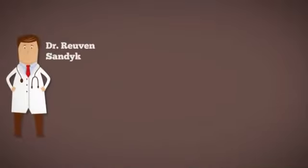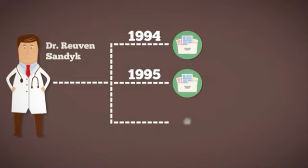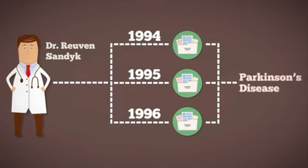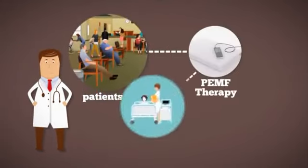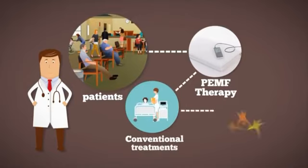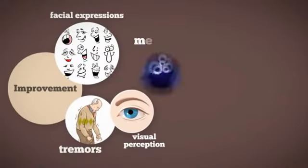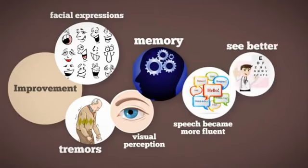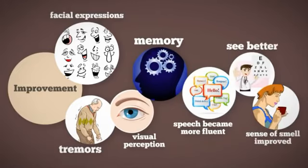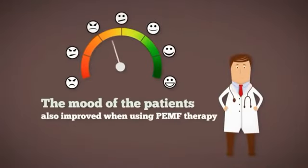Dr. Reuven Sandeek published several articles each year between 1994 and 1996 on Parkinson's disease. He said that patients who used PEMF therapy, in addition to conventional treatments, were hugely successful. Improvement was seen regarding facial expressions, tremors, visual perception, and memory. Their speech became more fluent, they were able to see better, and their sense of smell improved. And finally, he stated that the mood of the patients also improved when using PEMF therapy.